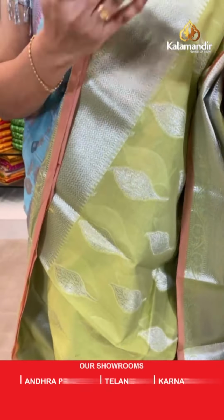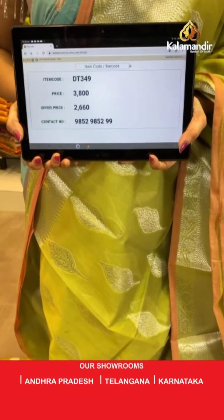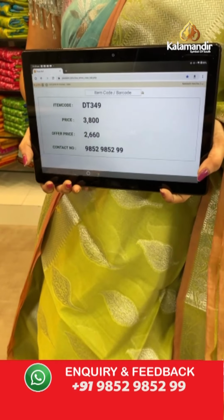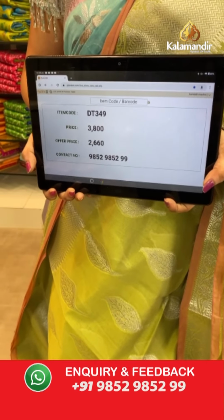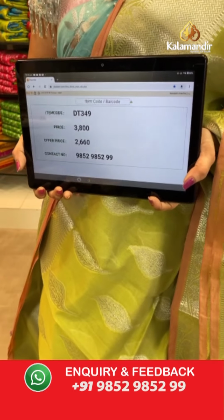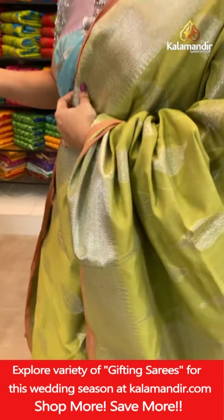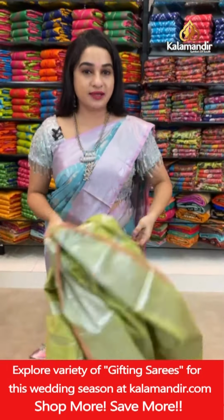So pricing details, sari code DT349, actual price 3800 and offer price is 2660 rupees only. And to place an order for this sari, just take a screenshot and share us on our WhatsApp number 9852985299.